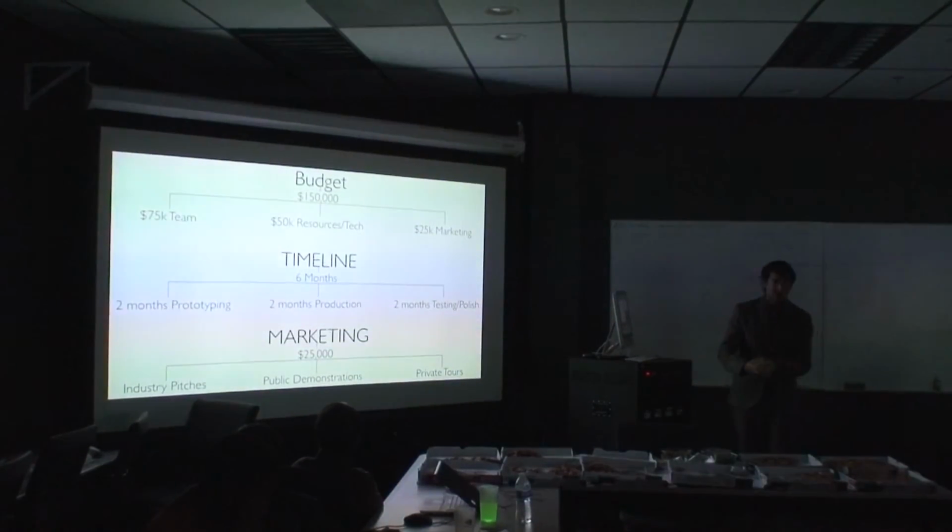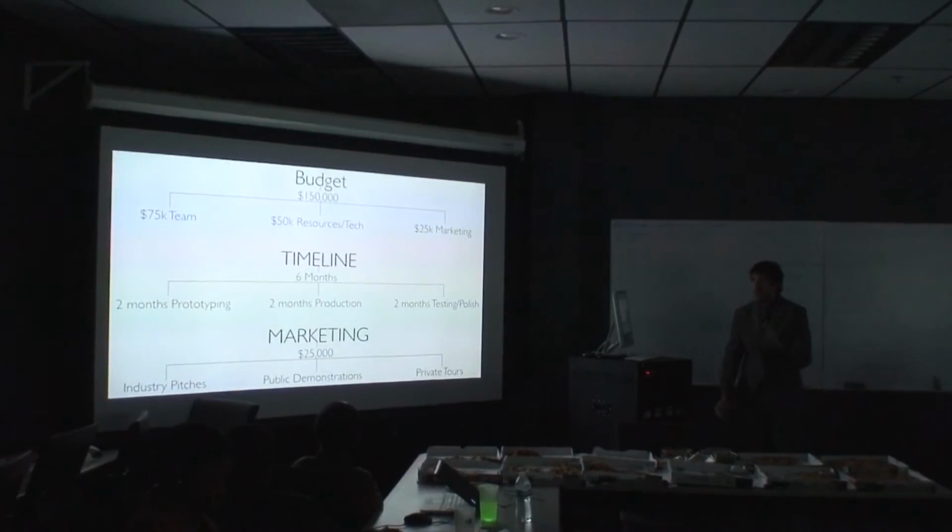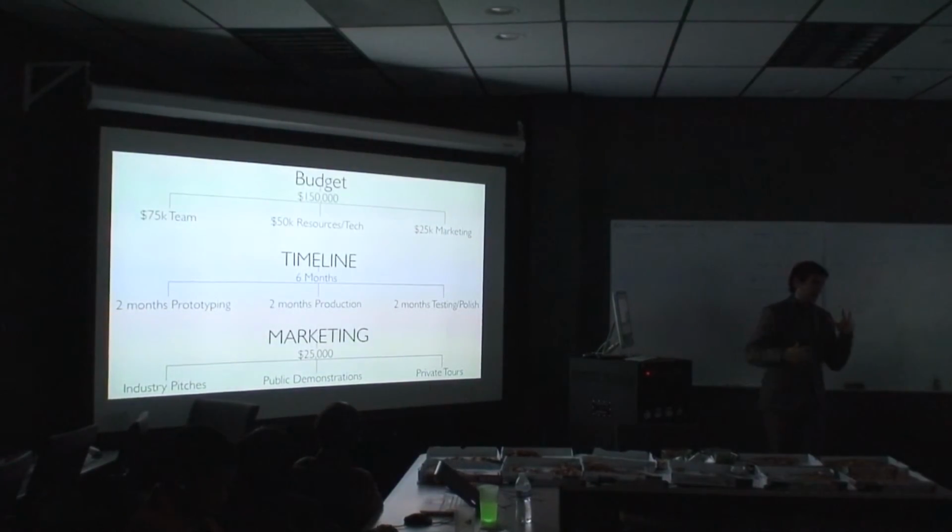Budget, I'm looking for $150,000. Again, that's for a very small-scale prototype that someone could build out into something larger. Most of that goes to the team, but a chunk of it goes to getting the technology and other resources, building a suggestive set and things of that nature, and hiring a sound contractor. The timeline would be 6 months: 2 months of prototyping, 2 months of actually building it, and then 2 months of testing it and polishing it in reaction to that.